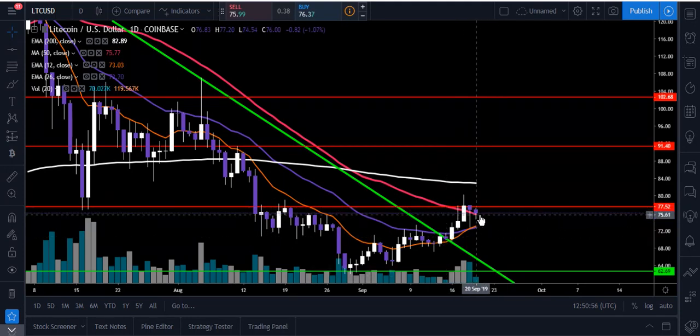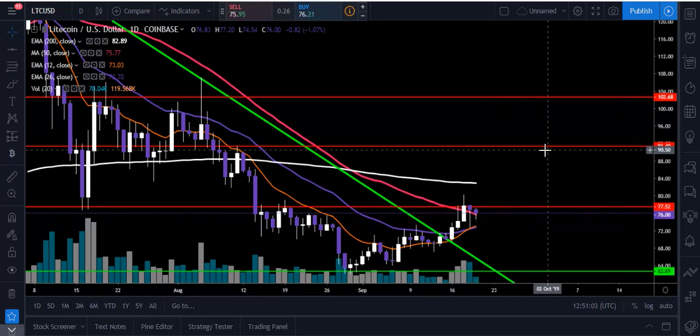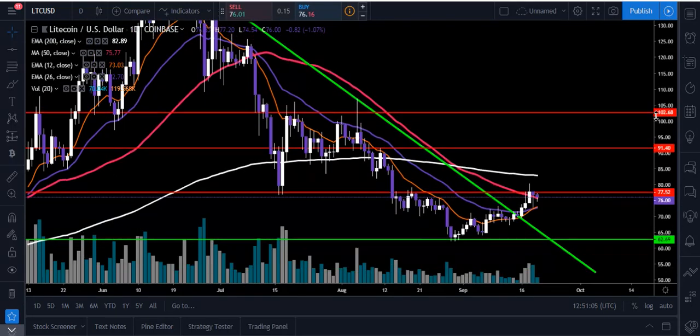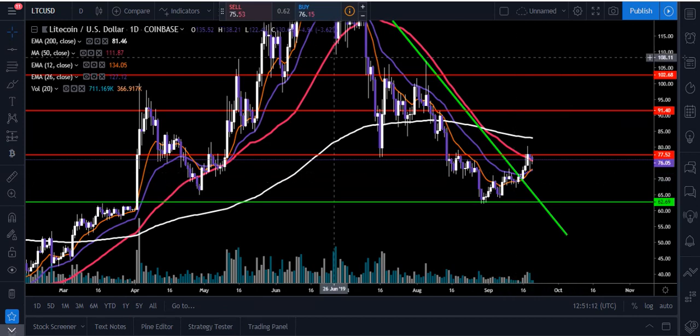Like I said, if we have maybe another day of sell off, maybe today's the last day, we want to see big volume come in for the next move, because the 200-day is going to be very tough to try to get over for us there. That could act as strong resistance, guys, and that's what I'm going to be keeping my eye on. So that's what I'm looking for with Litecoin there, guys.